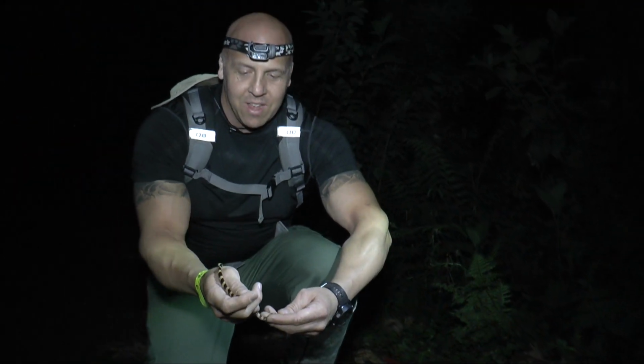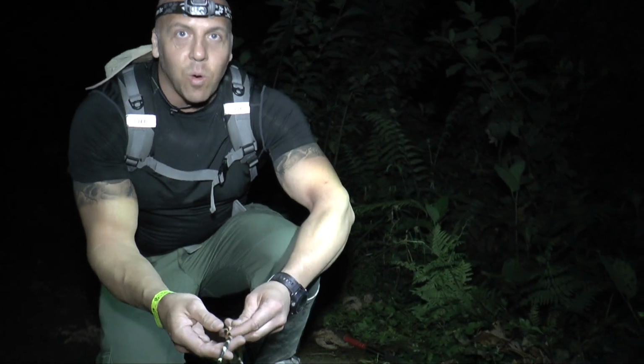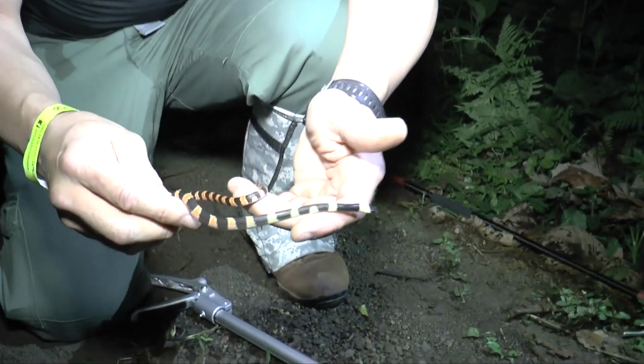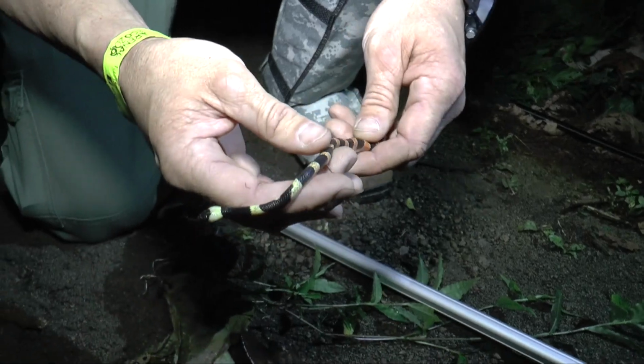Excellent find. En Costa Rica se le llama falso coral. False coral. Yeah, false coral snake is the common name. Now that is a good find. I'm stoked. False coral.